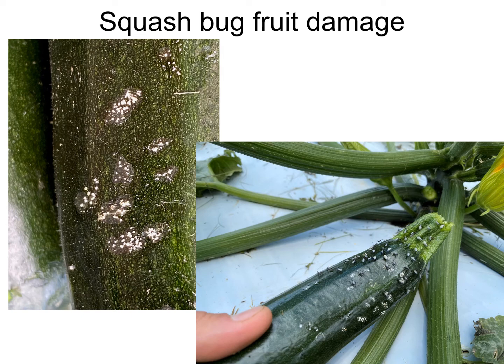And maybe just a tiny bit of this, that fruit is probably still able to be sold, but when you get it looking like the one on the top left, that's just too much injury. That's an ugly fruit, and you're probably not going to be able to sell it. So this injury happens to any of the cucurbits, and bottom line, squash bugs are probably something that we need to control.